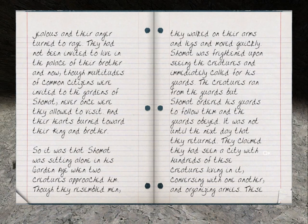They had not been invited to live in the palace of their brother, and now, though multitudes of common citizens were invited to the gardens of Shomat, never once were they allowed to visit, and their hearts burned toward their king and brother. So it was that Shomat was sitting alone in his garden age, when two creatures approached him.